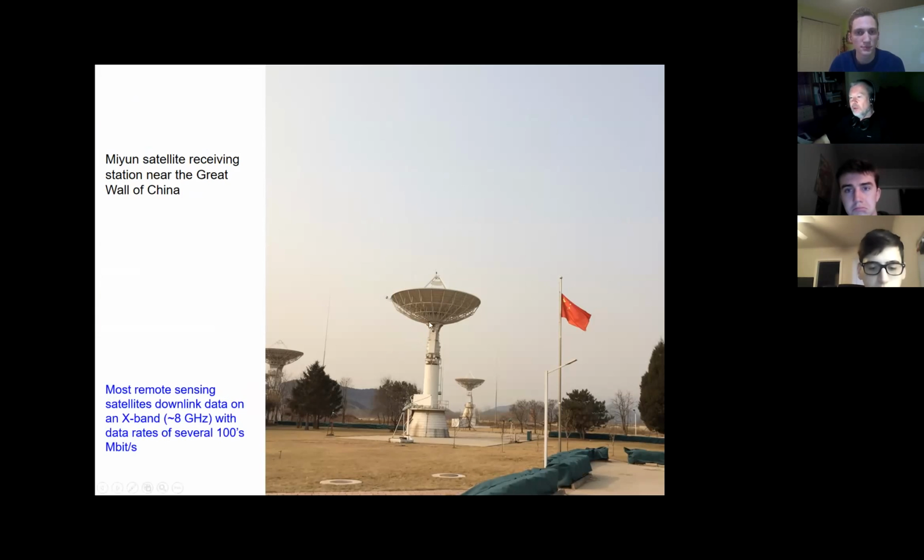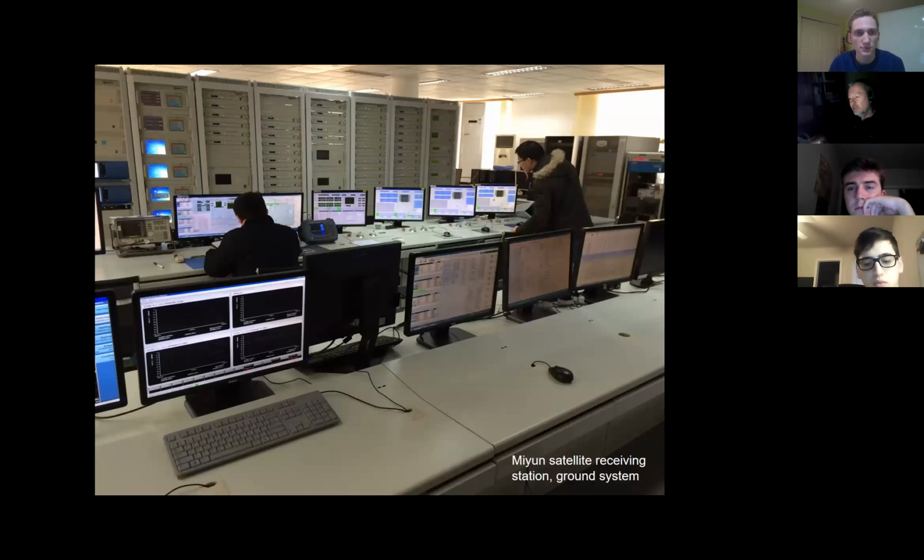But all of them I've been to in Africa, Europe, and America, they all look something like this, right? They use X-band, which is 8 gigahertz, so they get data rates of hundreds of megabits per second. The latest thing now, though, is to use lasers. So nowadays, when they get the data, this is the ground system, and I showed you one in China.